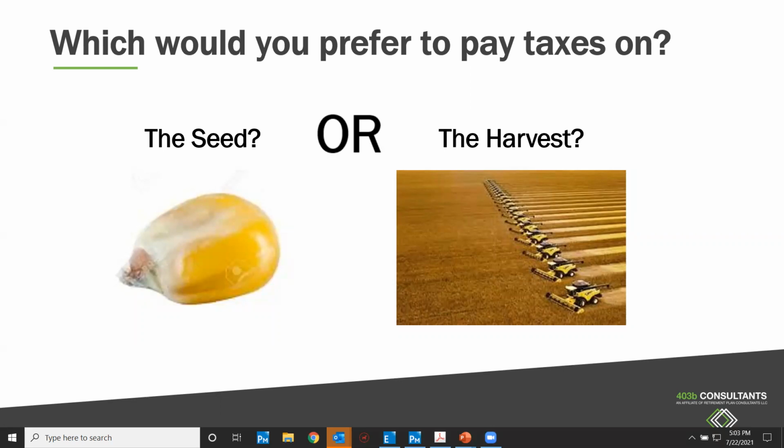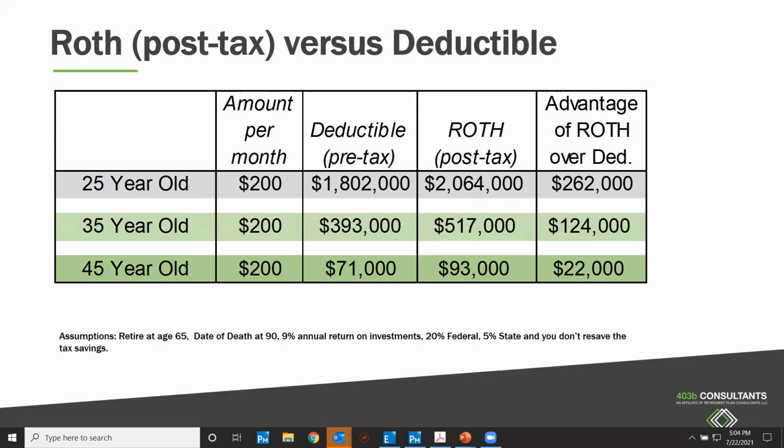The Roth 403B is very special also, in that it doesn't matter what your income is, you qualify for a Roth 403B. If you're used to a Roth IRA, there are definitely limitations on who can qualify. The Roth 403B doesn't have those income limitations. When it comes to a deductible 403B, you're technically getting a savings now on the seed, but then you pay tax on the harvest when you pull it out towards retirement to live on. So the Roth 403B definitely has its advantages. You can see those advantages here.